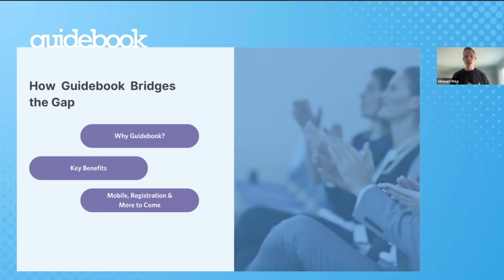At its core, we believe that Guidebook helps people like you to bring people together. And I really believe in today's quite fractured and polarized world that events are more important now than ever before. Events are experiences, events are magical, right? They have the power to bring people together, build connections, break down barriers, and change minds.